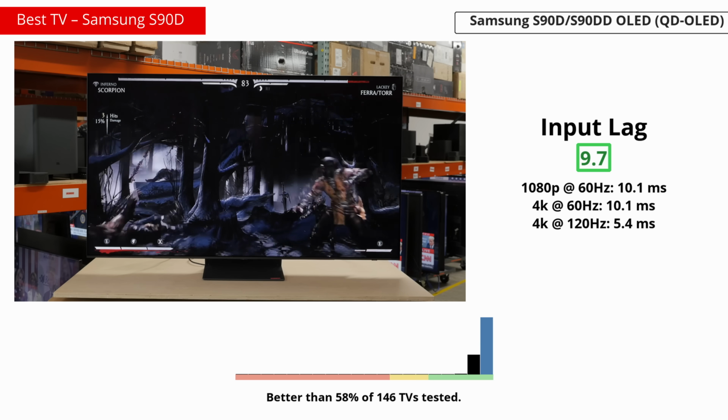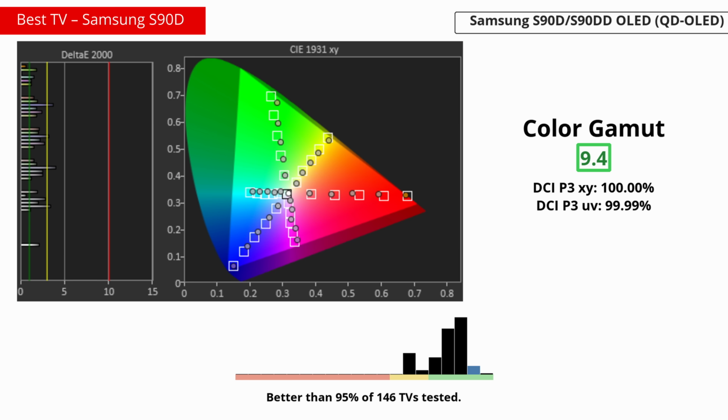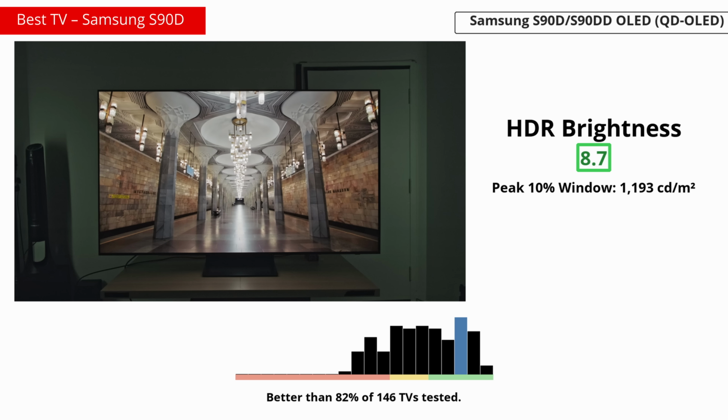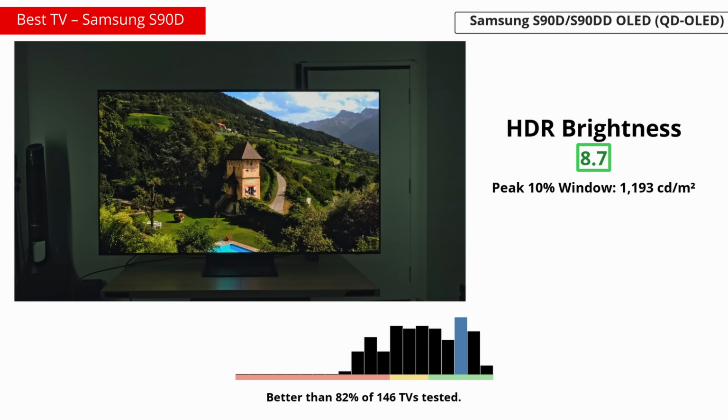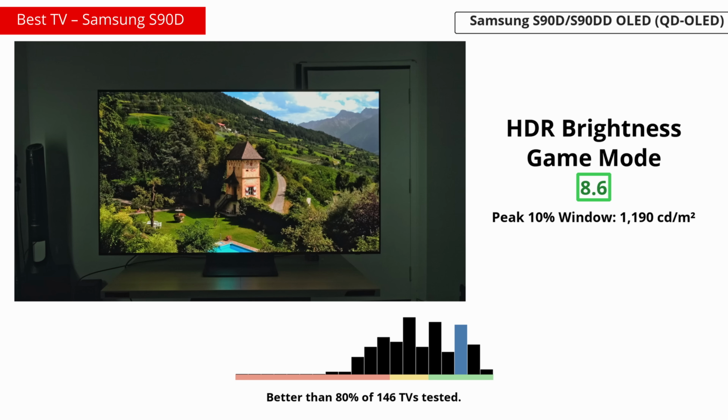It has incredibly low input lag with the nearly instantaneous response time that makes OLED so darn good for gamers. All that while making your games look really good too, due to its very wide color gamut and its fantastic OLED contrast. It's also very bright, and not just for an OLED, it's bright full stop. It also doesn't lose any of its brightness in game mode, which is always a win.